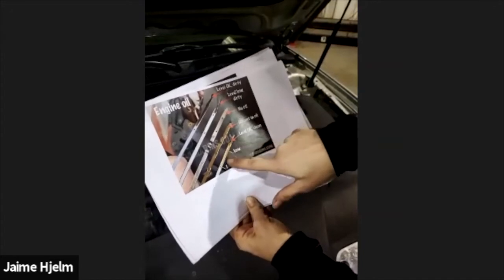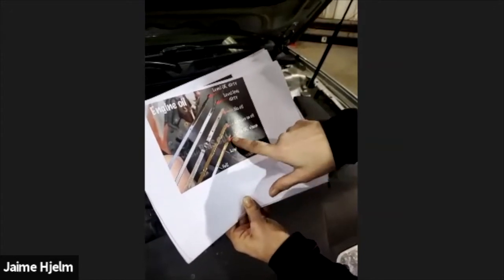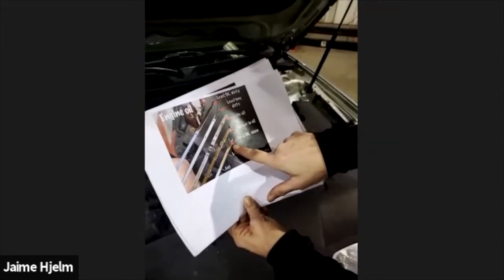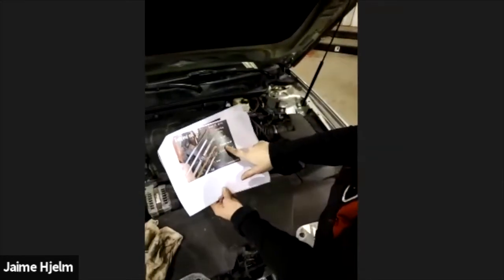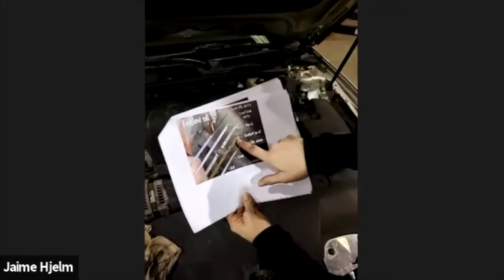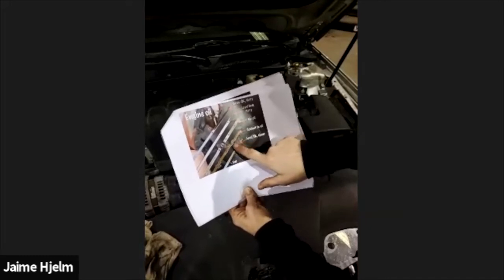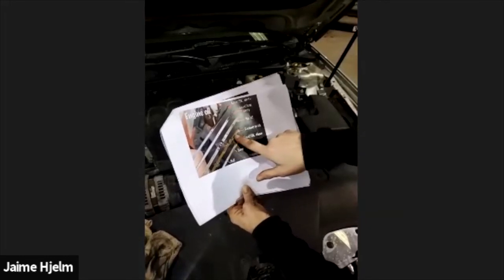So this is a nice clean oil on the dipstick. It almost looks like vegetable oil, very clean. Sometimes it can be hard to see or read because it's so clean. This one here, it says coolant in oil. If you pull your dipstick and it ever looks like it's milky, that means there's coolant in your oil. You need to go see a mechanic right away, because that's not right and should never look like that.